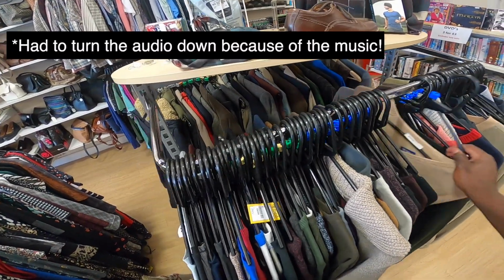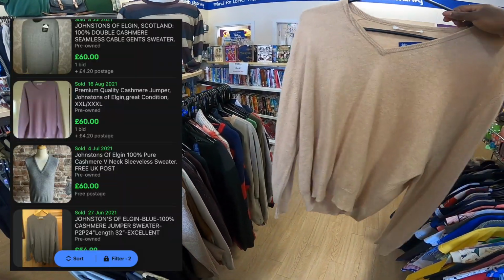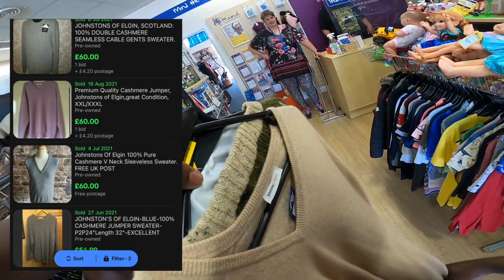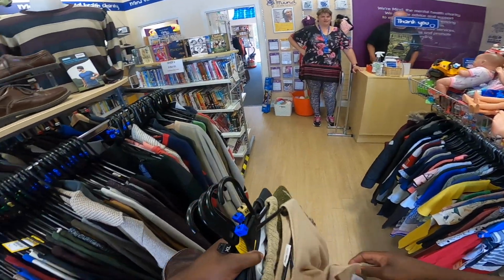This is a real nice one as well. This is a Johnston's of Elgin cashmere jumper. I'll just put the comps on there because they're just absolutely sick. Now I just got to make sure it's not shrunk or anything. It could be a little bit just from that picture, but it's a very good one to get.